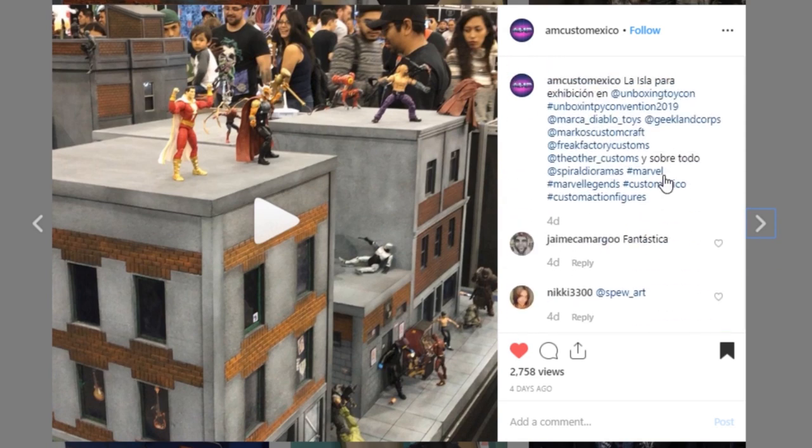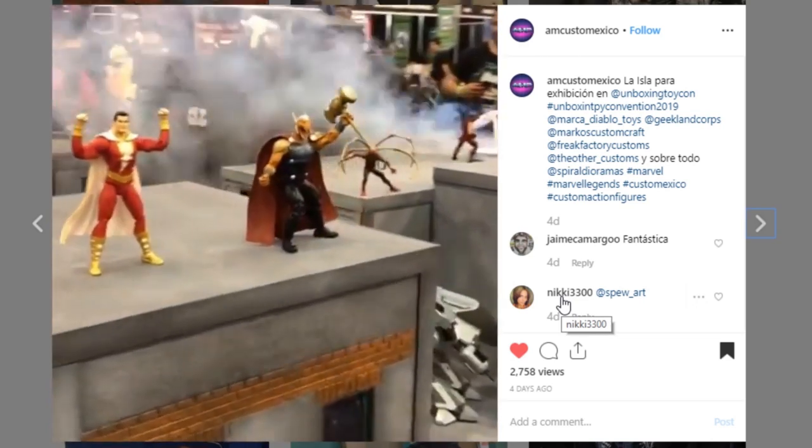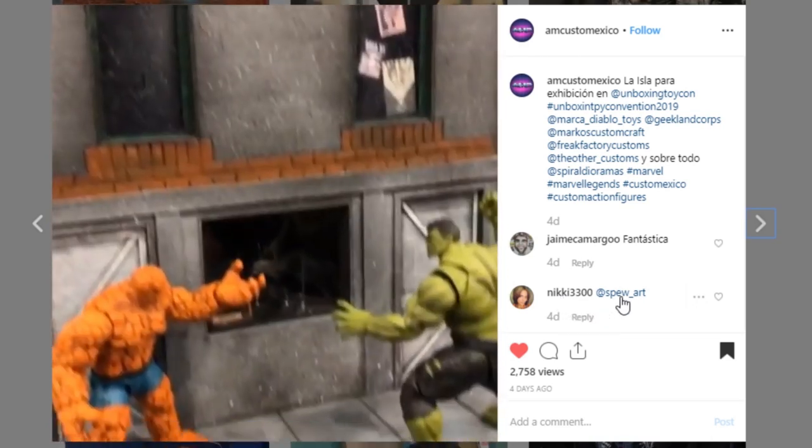All right, we're gonna try and play a couple of videos, and this is from a toy fair, I'm guessing in maybe Mexico, I don't know, but this is just an amazing display. I believe it might have been a collaboration of different displays, but let's go ahead and just play this. It is so epic. I mean, yeah, we'll just play it and you can watch.